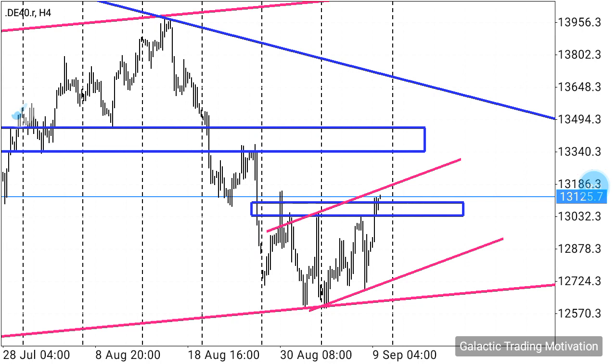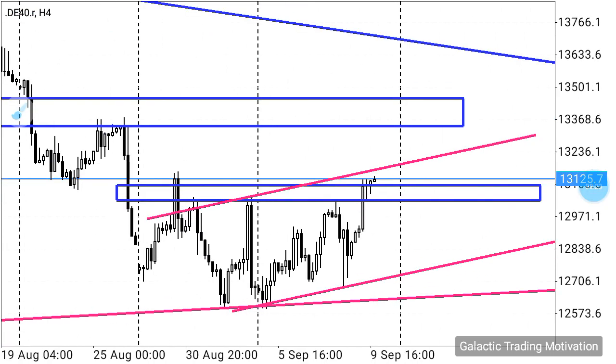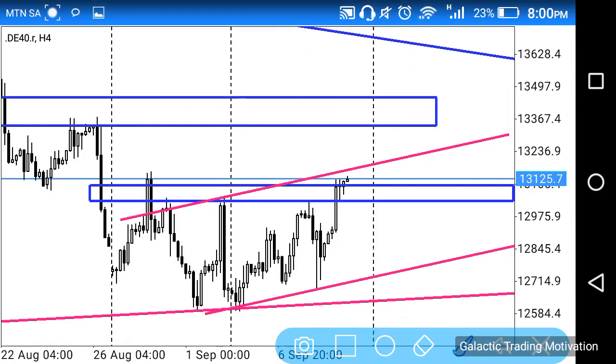So what do we see on the H4 chart? What else do we see? We can see that the channel is about to be tested as well at this level. Yeah, but guys, remember, at this point in time, we'd love to see price continue going up, right? And in as far as buying or selling opportunities go at this point in time, I don't see any.